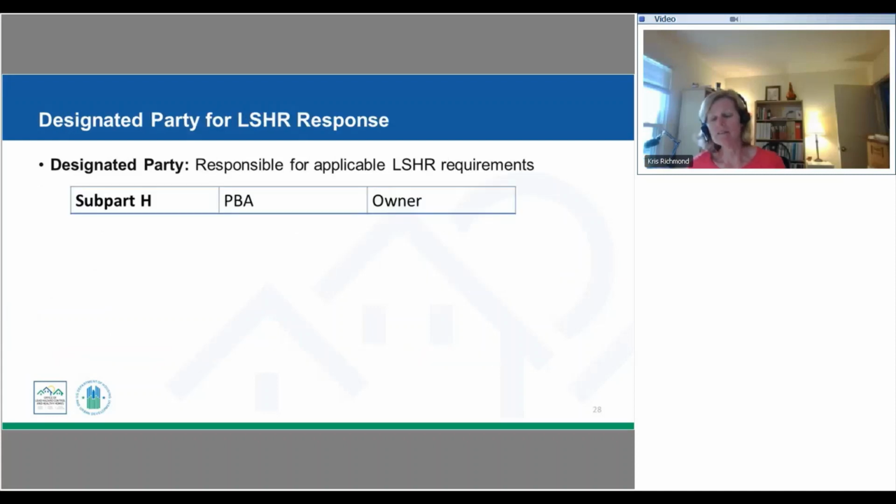Great. The lead-safe housing rule uses the term designated party to identify the person or the entity that's responsible for responding to all lead-safe housing rule requirements for the assistance to a particular housing property or unit. This becomes even more important when we get into EBLL children, elevated blood level children, but when we're talking about the designated party for project-based assistance, it will be the owner.